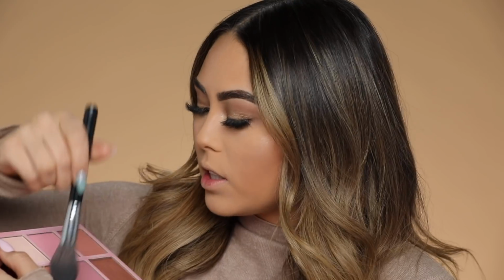Then for blush, I'm gonna just dig into the blush cheek palette. I'm gonna take the shade Tiger Lily today because you know I love a good peachy blush, especially with a bronze eye. So I'm taking this on the Spotlight Duster F37 brush. Oh, I forgot to highlight the nose.